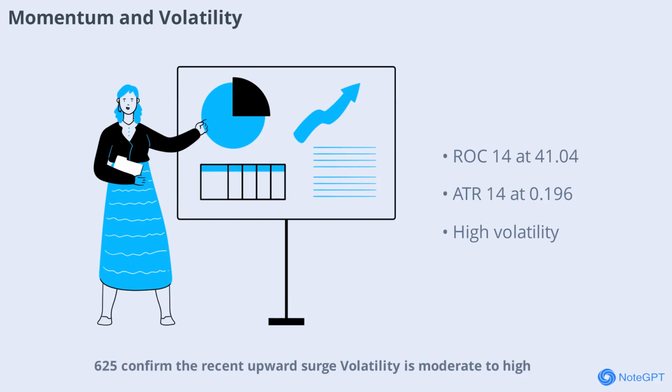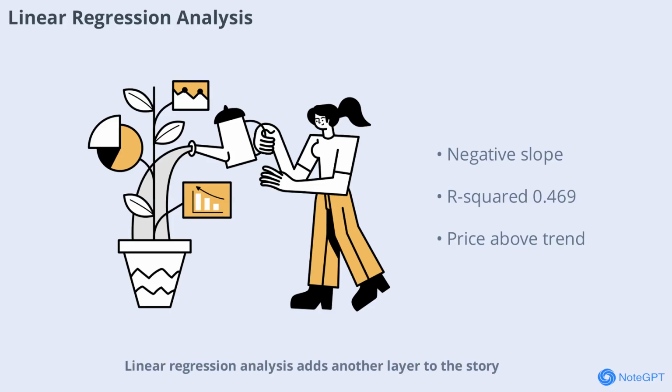Volatility is moderate to high, with ATR 14 at 0.196 and true volatility at 10.36. These values suggest that the stock is experiencing significant price swings, which can create both opportunities and risks for active traders. Linear regression analysis adds another layer to the story.